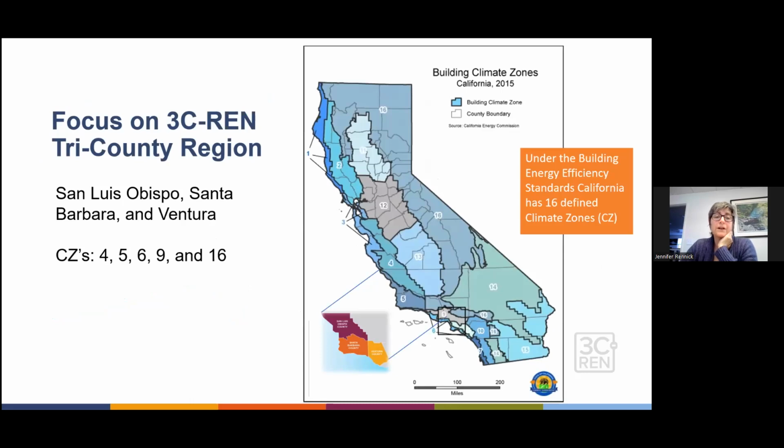We're going to focus on our tri-county regional area, but I do point out other climate zones. I noticed a few folks were from outside the area, but our tri-county region of Ventura, Santa Barbara, and San Luis Obispo mostly encompasses climate zones 4, 5, 6, 9, and 16. So I'll have a little bit of focus on those, although I don't think we have too many projects that flow into climate zone 16, but a few.